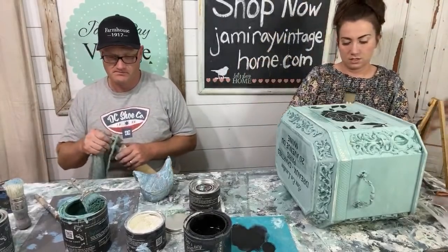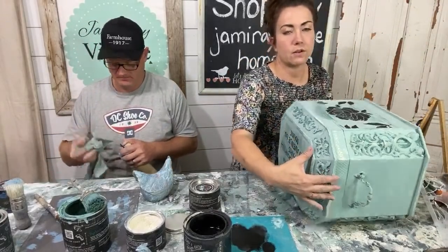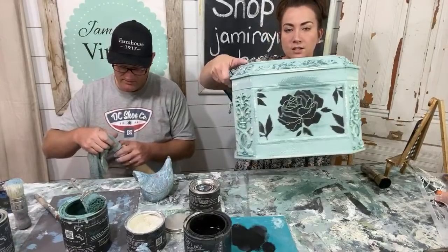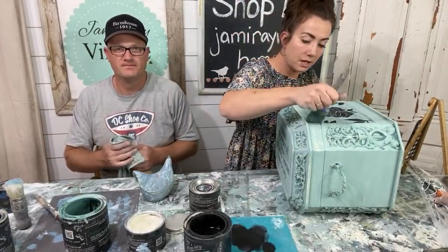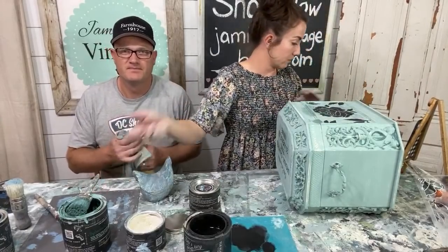Let me show you that. So here's the flowers. Oh, we got to re-glue that handle. And then I'm going to fix this part that I painted a little. Let me dry that, and then I'll white wax it real quick.